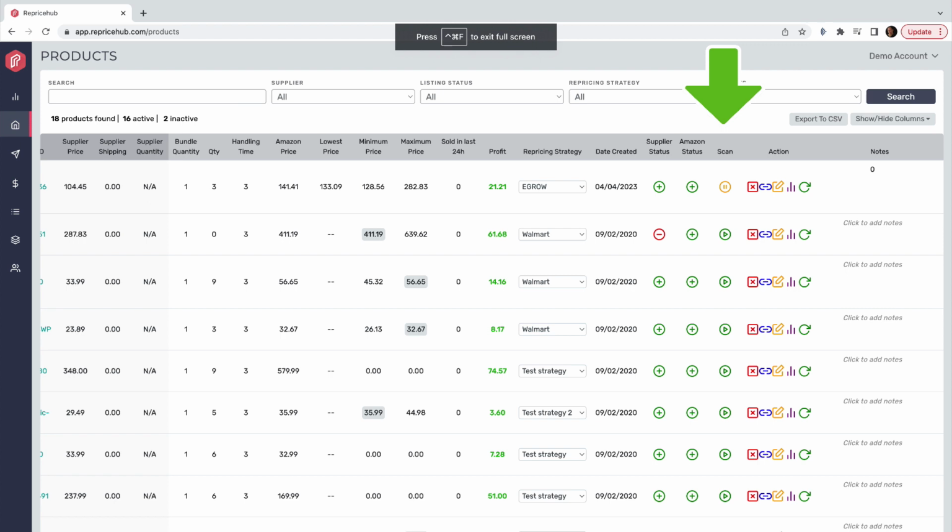Also, I want to show you this scan column. See, when you click on scan, that can activate or pause the scanning at the supplier for the current listing. Like, let's say you have the RepriceHub plan to have 500 listings, but you have like 700 listings and you don't want to pay for a higher plan. Then you can enable scanning for 500 listings.